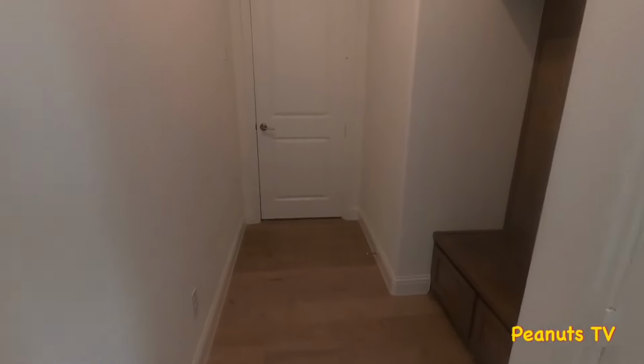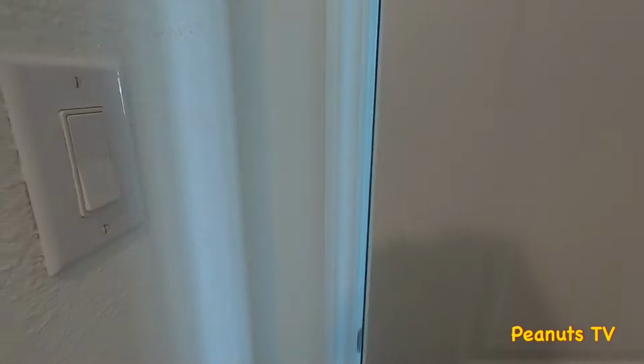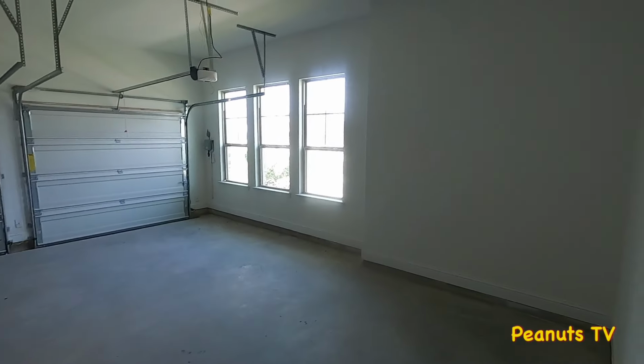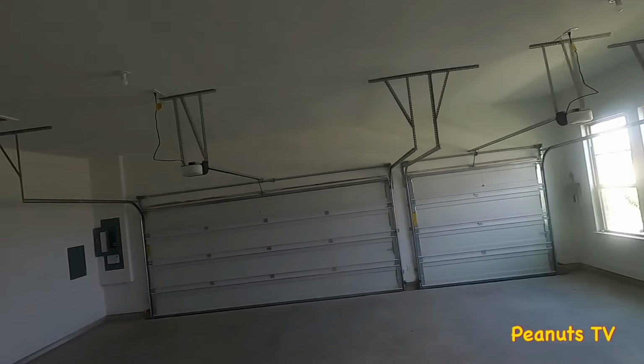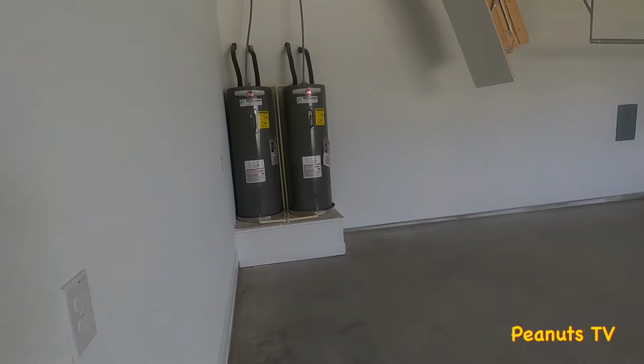You have your mudroom with a bench. We have a hall closet. And then you have your 3-car garage. And your 2 water heaters.